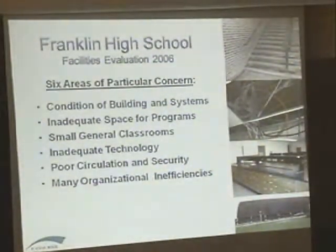Poor circulation. As you know, the building was designed as a 4-house system, which has 4 two-story wings. They're not connected above, so there's a lot of movement up and down and across through the main level. It creates a lot of congestion. For those of you who have been there at class changes, you know that. And there are many organizational inefficiencies, the way the building was originally laid out, the fact that the departments, such as science department and so on, are divided rather than in one place.